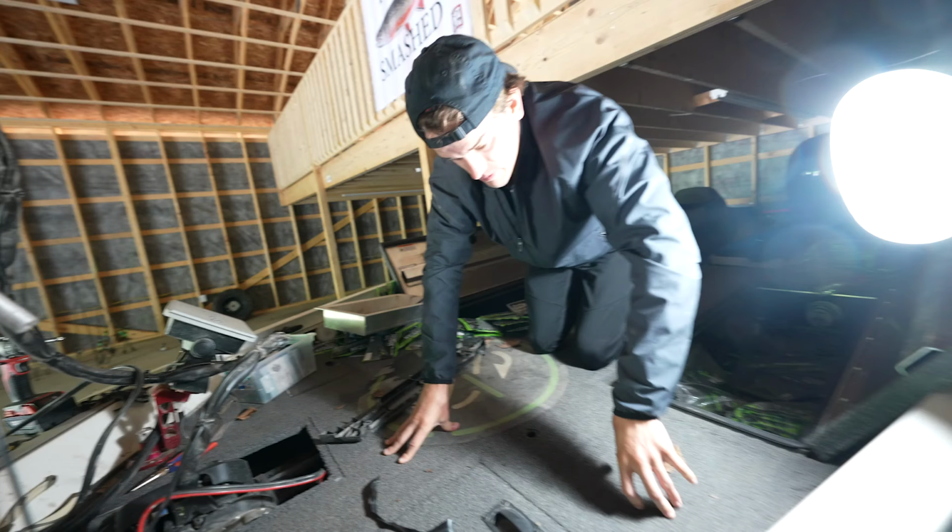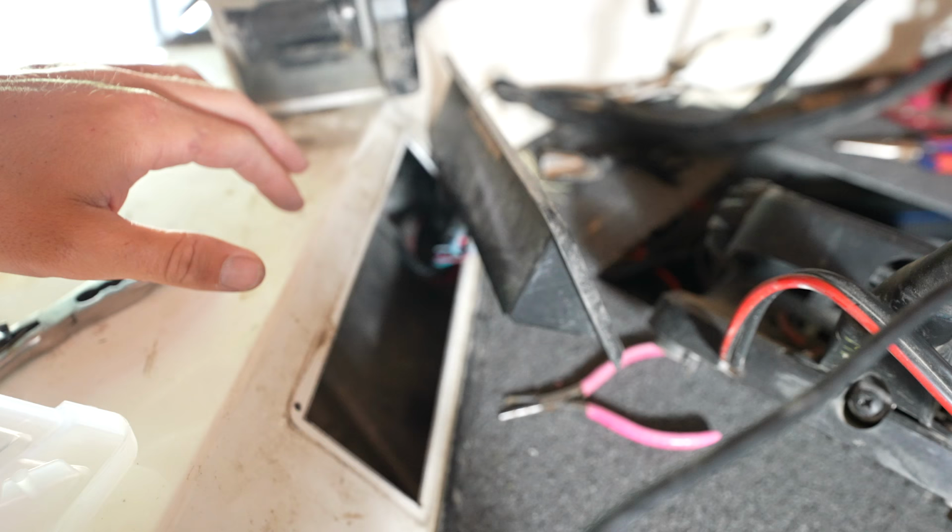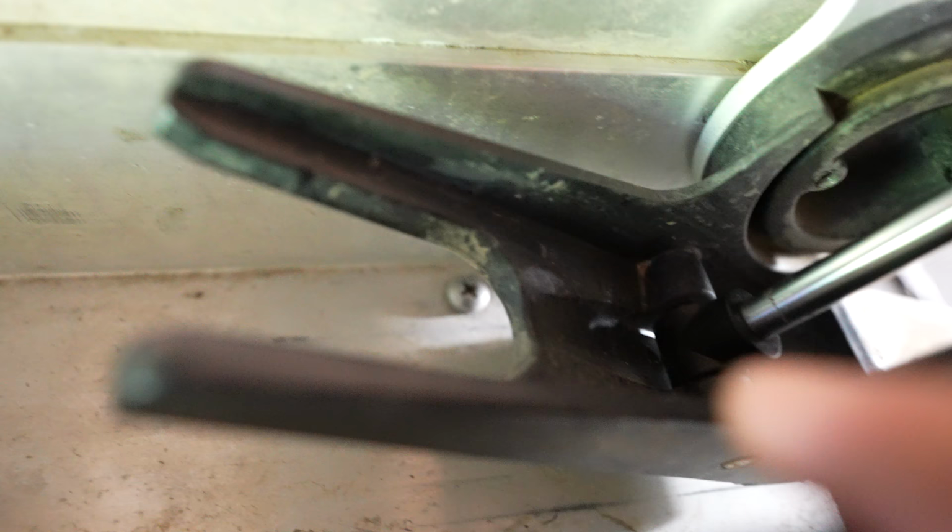Kyle basically has to lay down and stick his arm through this little port right here, hold on to the nut while I unscrew the bolt, which is right there.